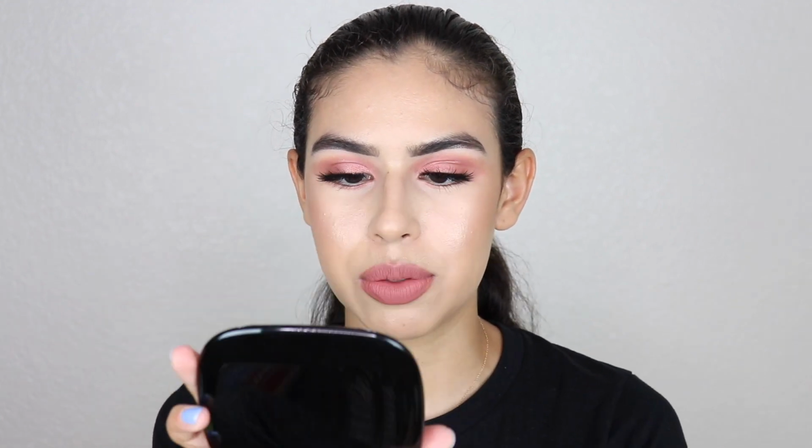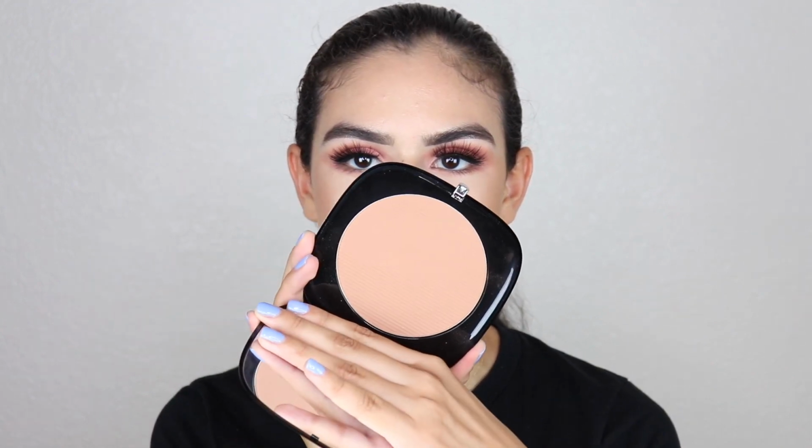Another item I have to talk about is the Marc Jacobs bronzer in Tantastic. I'm going to go ahead and open it up for all of you. It looks like this. This is the color of the pan. I'm wearing it right now. I just filmed an Insta tutorial. What I really like about this bronzer is that you can put on a generous amount and it just diffuses and blends out beautifully. So that's what I really like about this one.